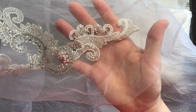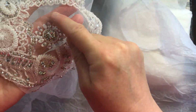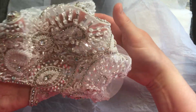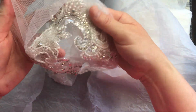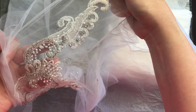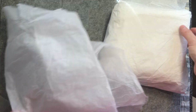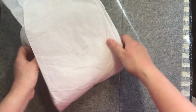Right down to the end here. Just gorgeous. Look at that. Wouldn't that be lovely to just incorporate into a piece? So beautiful. Wowza. Look at that. Amazing. And it goes on. Lace treasure trove.